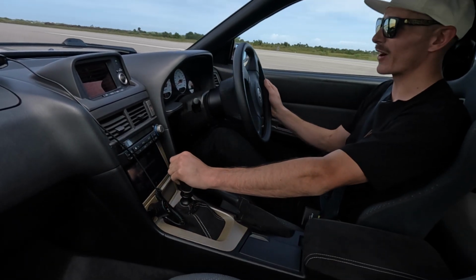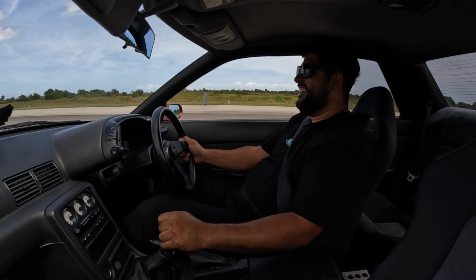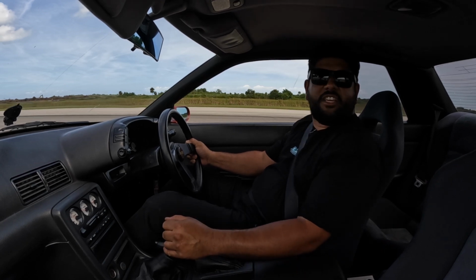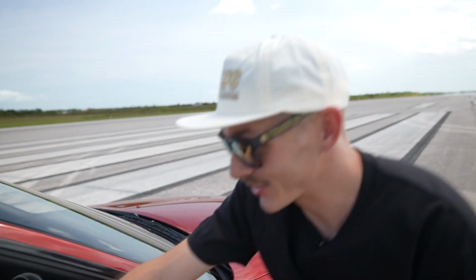I burned the crap out of this clutch. It's way softer than the other car. I don't know if you let me win, but that was fun. This thing is crazy. I messed up the launch, but it still freaking kept up there. I messed up the launch, but this thing is fast. Unless he let me win, but yo, this car's fast, right?